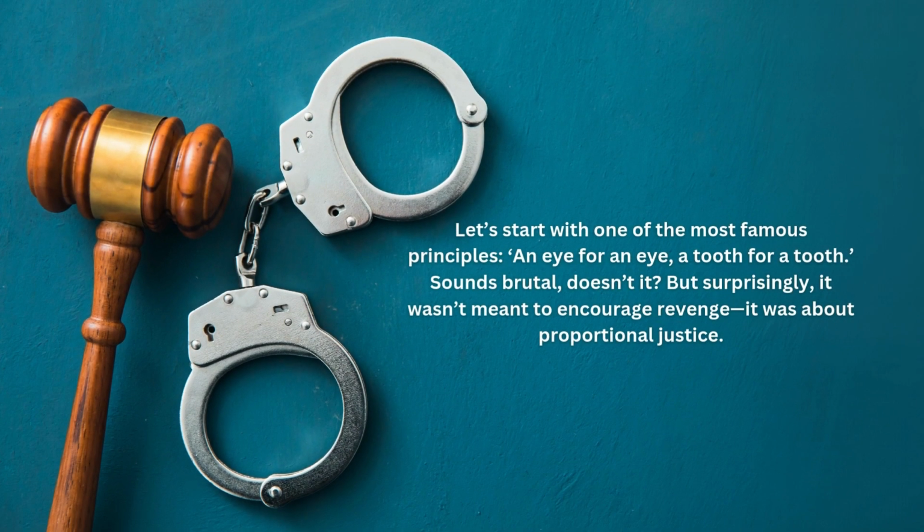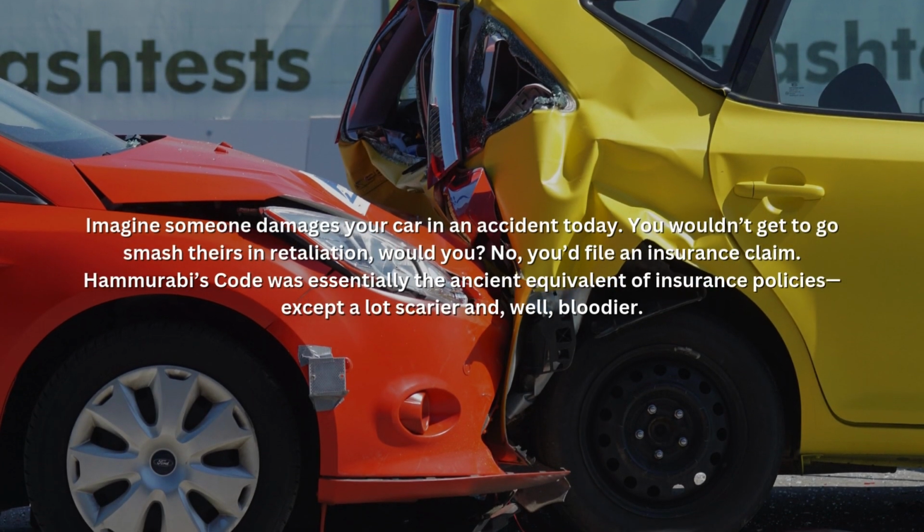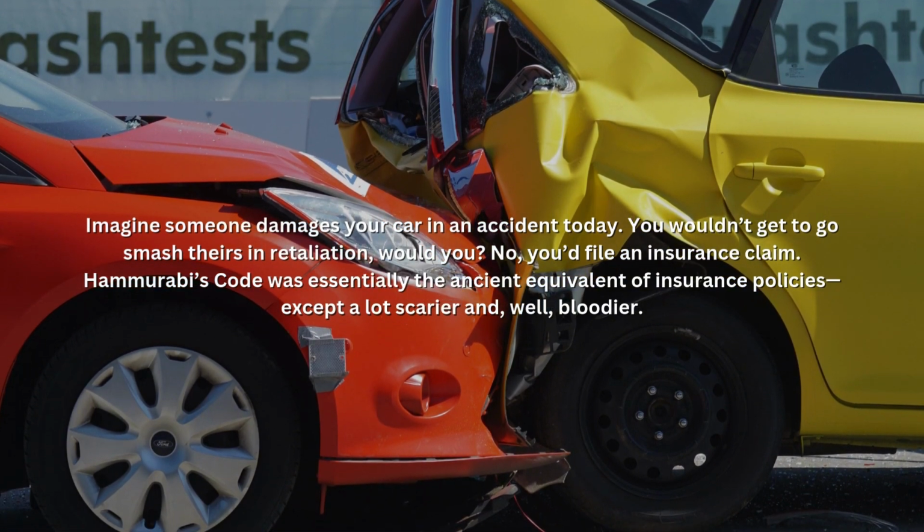Law number 1, the law of retribution. Let's start with one of the most famous principles, an eye for an eye, a tooth for a tooth. Sounds brutal, doesn't it? But surprisingly, it wasn't meant to encourage revenge, it was about proportional justice. Imagine someone damages your car in an accident today. You wouldn't get to go smash theirs in retaliation, would you? No, you'd file an insurance claim.